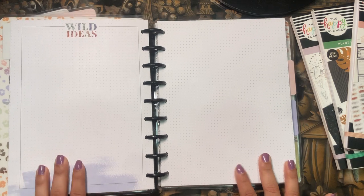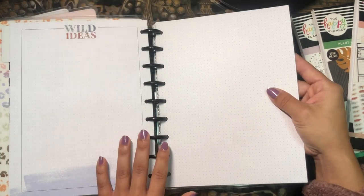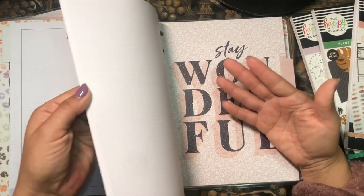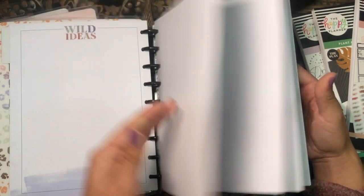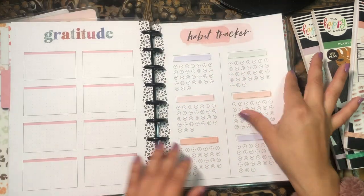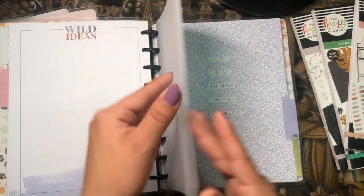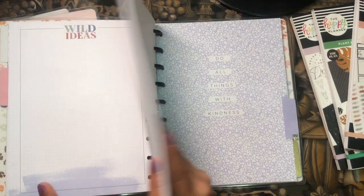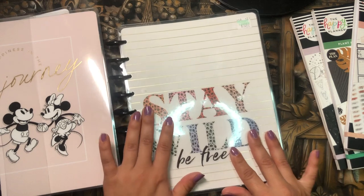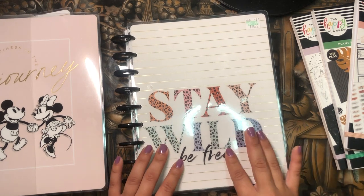So the reason I got this planner was because I've been on the hunt for plain dot grid paper for a while, and it's been really hard to find dot grid paper that doesn't have designs on it. And I was flipping through this notebook, and I realized that it has plain dot grid paper, and it has a good number of pages. Each section has a couple of these bullet journal type pages to give you an idea of how to use the grid paper. But after that, the rest of the pages in that section are these plain dot grid pages. And I was like, oh, that's exactly what I want. That's what I'm looking for. Because I like to do a lot of custom spreads for myself. And I'm always fighting with the filler paper that I do have that's dot grid, because it has just so many designs on it.